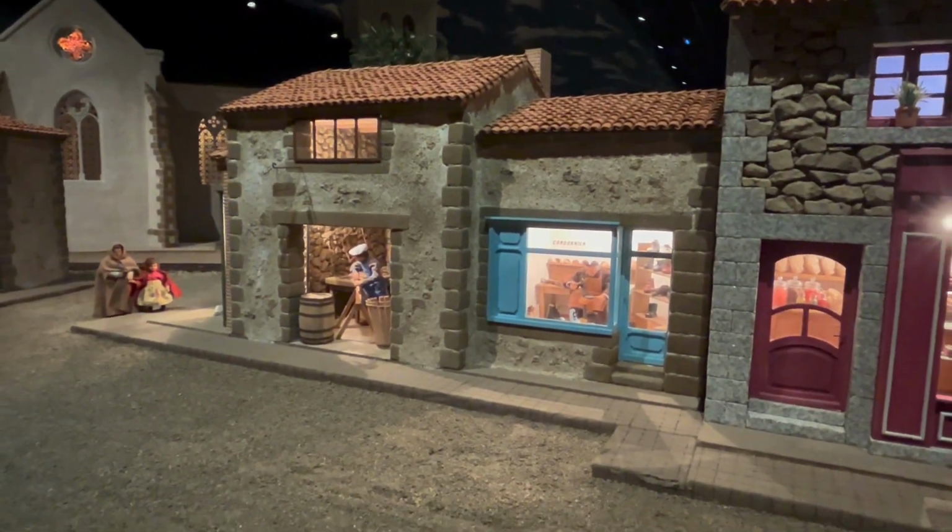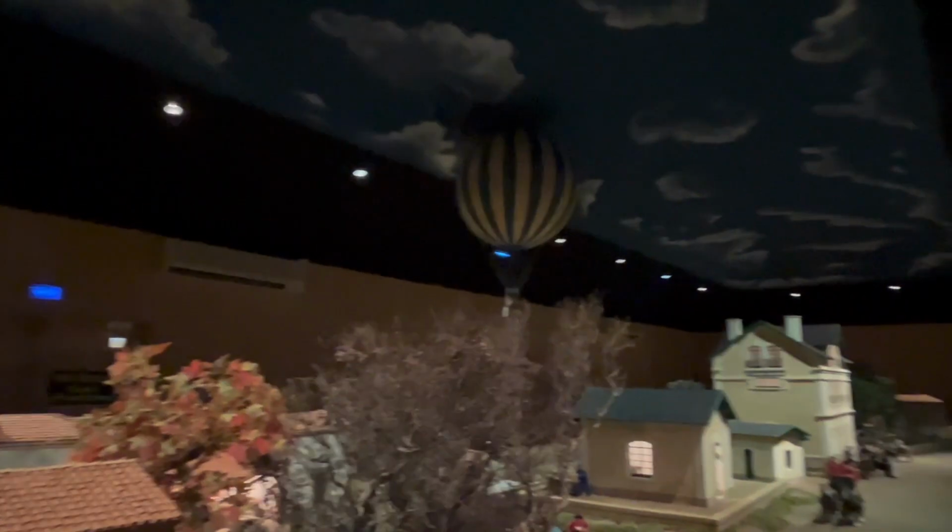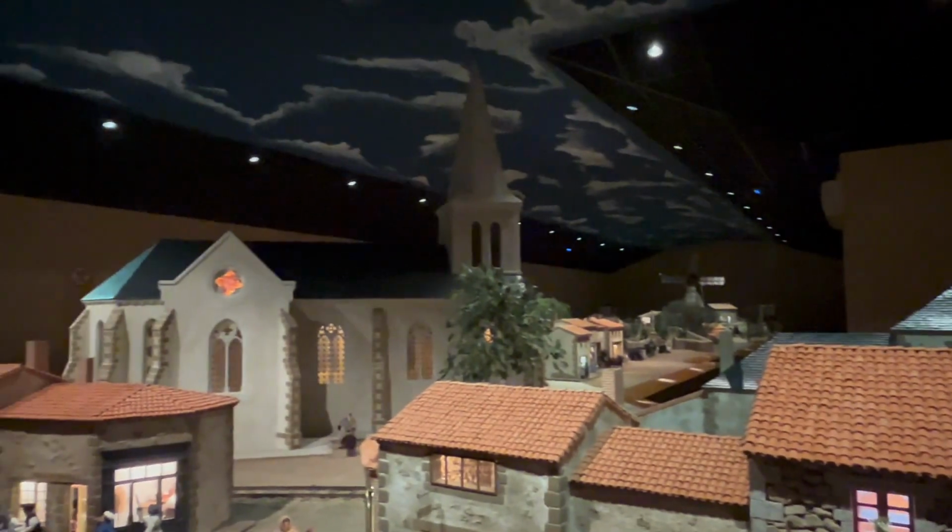There they are working on something in there. This is incredible. Yeah. You know what? I would like to be a small little figure to fit inside. Hot air balloon. Down there is a windmill and a massive church. Look, that's so cool.